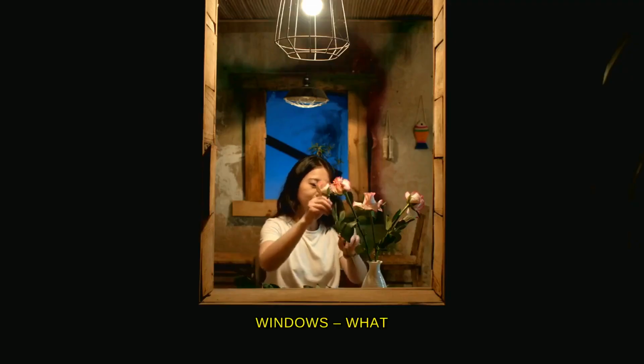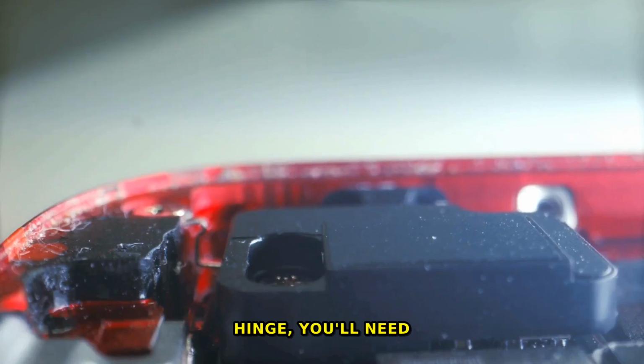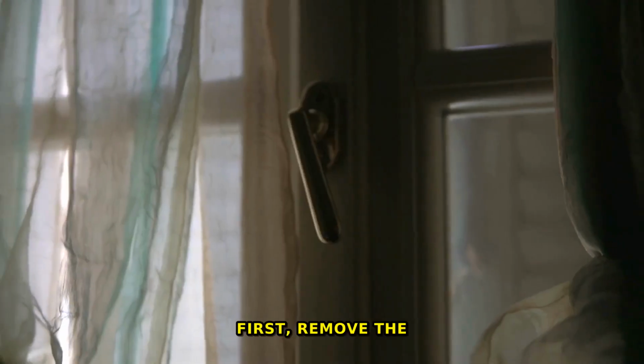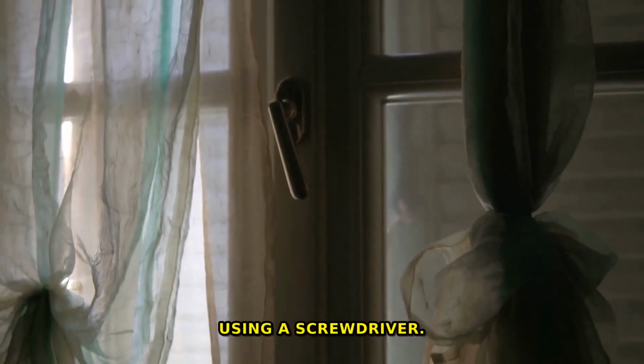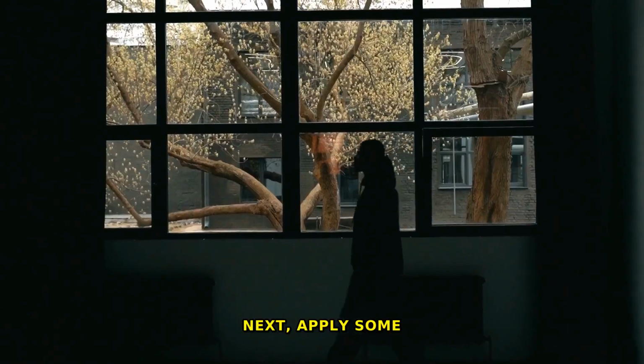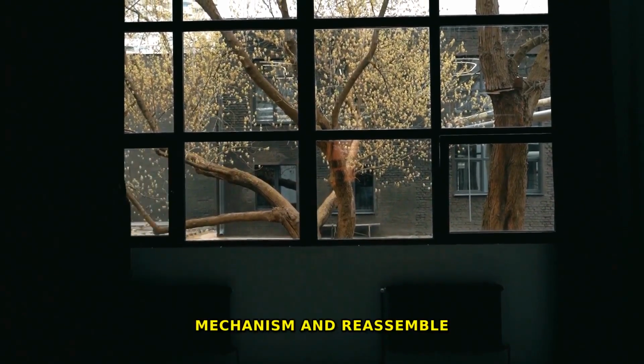What about repairing a broken lock or hinge? To fix a broken lock or hinge, you'll need a screwdriver, some lubricant, and a bit of patience. First, remove the screws that hold the lock or hinge in place using a screwdriver. Next, apply some lubricant to the hinges or lock mechanism and reassemble everything.